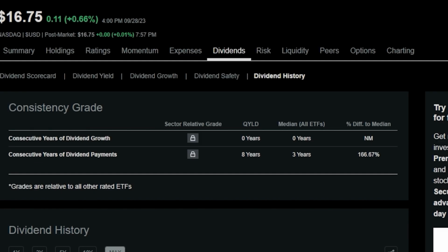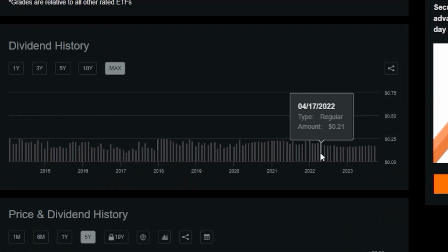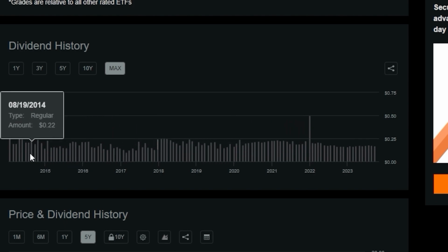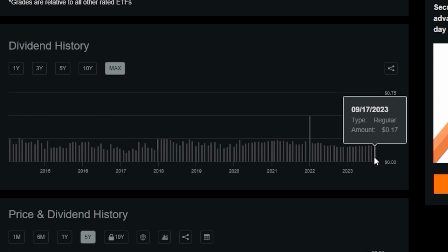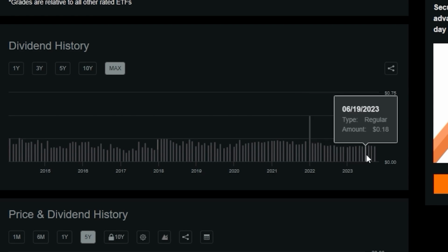Now, to give you a visual example of an ETF that does not have dividend growth, just to show you how it looks, the QYLD, the Global X Nasdaq 100 Covered Call ETF, has been paying dividends on a monthly basis for quite some time. And here's every single monthly dividend that this ETF has paid since the inception of the fund. If you go back in time to 2014, this fund was paying around 19 cents per month per share, 21, 26, and pretty much everything else in between. Now, around 10 or so years later, this ETF is paying around 16 cents per share, 17 cents, 18 cents per share.